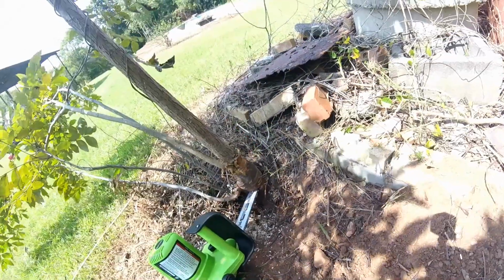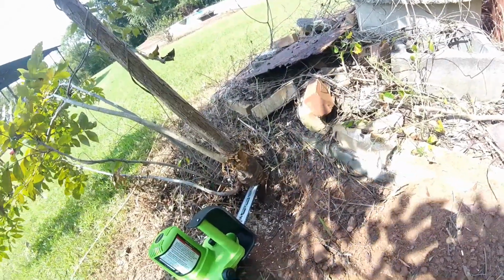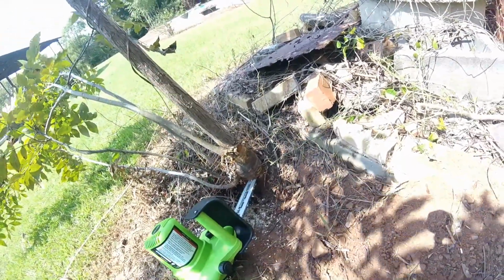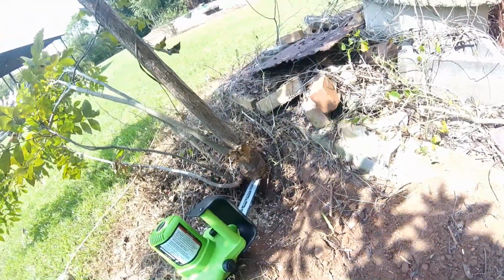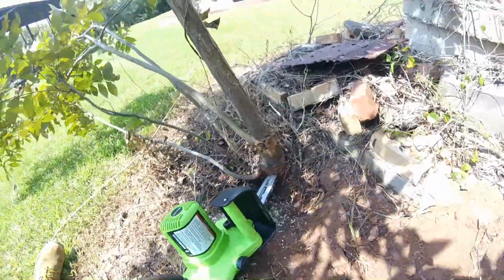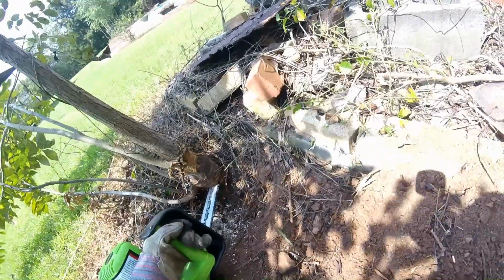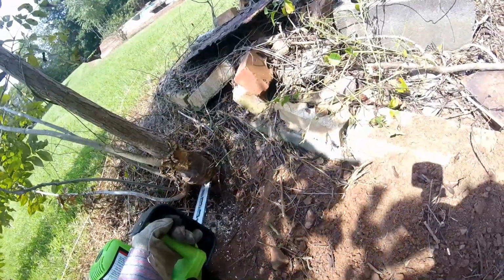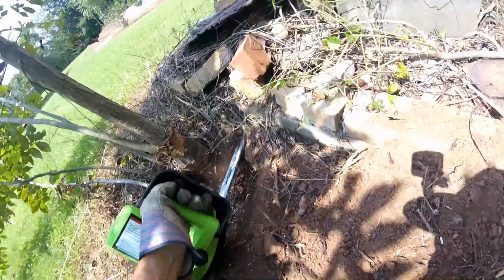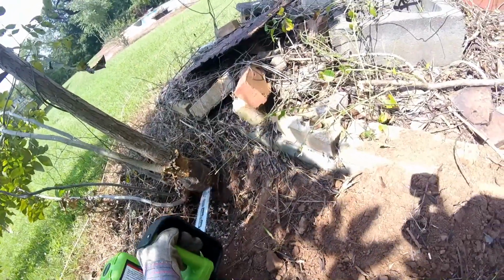Three times as big around as the tree that I was trying to pull up. And the reason for that is I've cut this tree down before and it grew back. And 3 or 4 different shoots coming off there. I'm cutting a little bit below ground level. I don't want to get into the dirt and ruin my chain. Well, I did it anyway.